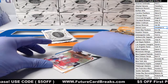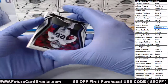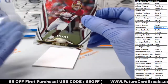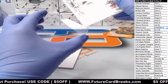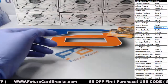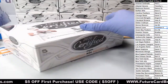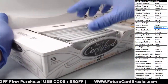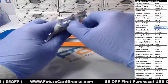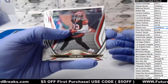Are the logos at a 5 or at a 10? I think I remember they were purple. Purple and green. Antonio Gibson to $3.99. Damn, this is a thick guard. Call the shield.